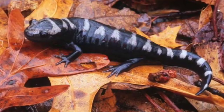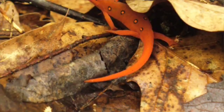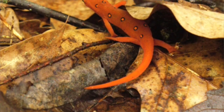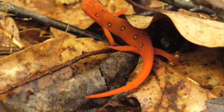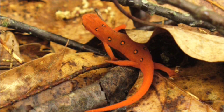Vertebrates depend on leaf litter too. Salamanders thrive in the damp litter where plenty of food can be found. They are not often seen because they must stay beneath where it's consistently moist, because they breathe through their skin. You've probably seen one of these on the forest floor, especially if you stir up the leaves. This is a red eft. It is the juvenile form of the red-spotted newt.